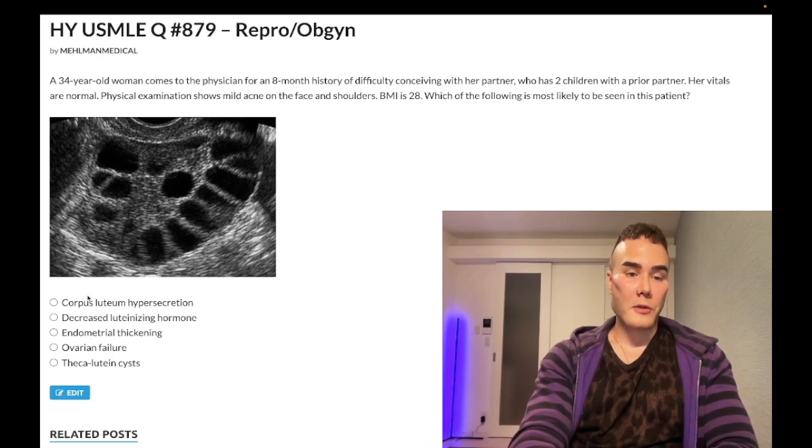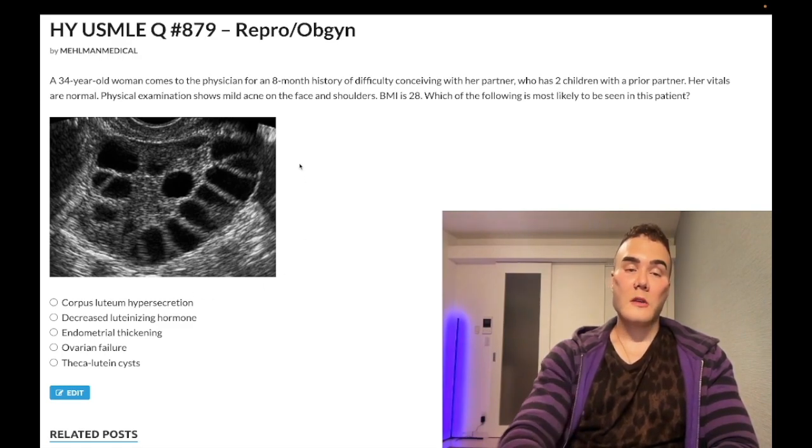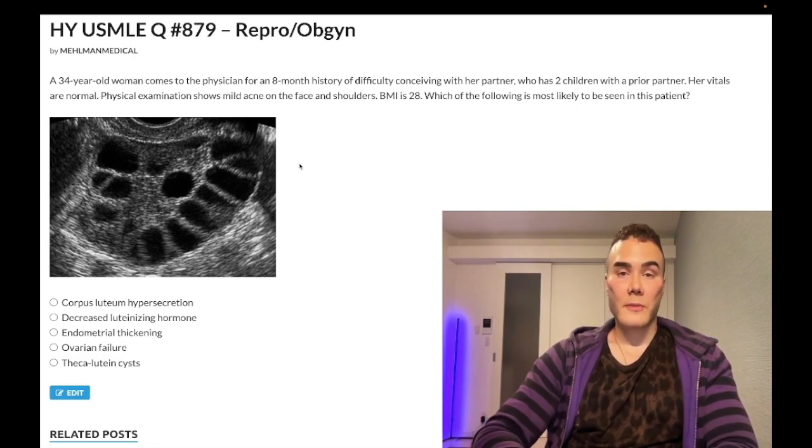Choice A, corpus luteum hypersecretion, wrong answer. In fact, we have the opposite. We have failure of corpus luteum development. Diagnosis: polycystic ovarian syndrome, PCOS. PCOS equals anovulation plus hirsutism.